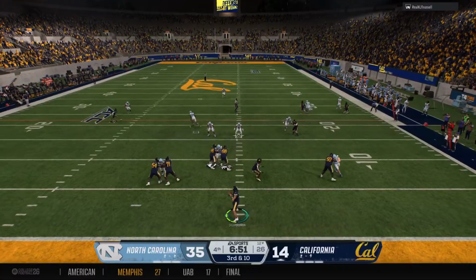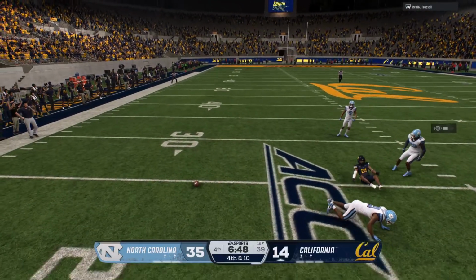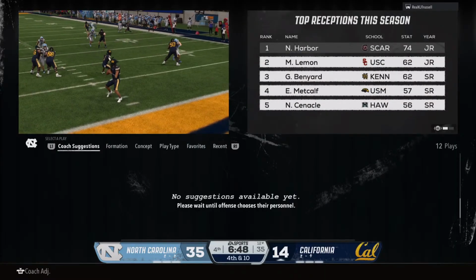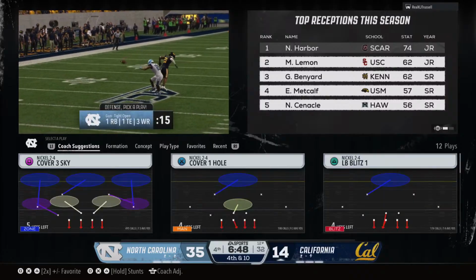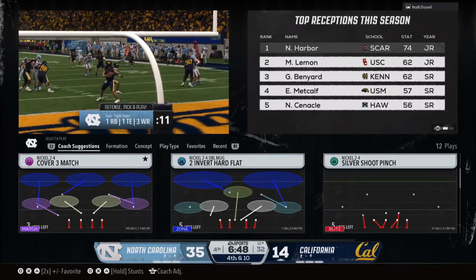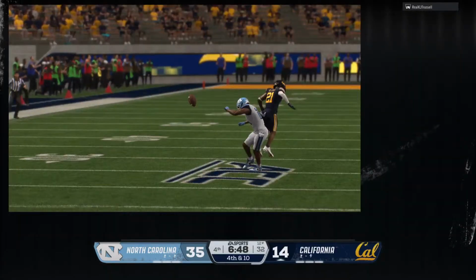Trying to move the sticks on 3rd down through the air. And that's incomplete. A defender all over him. Knocked the ball to the ground. 4th down coming up. And you've got to expect this offense to go for it again here on 4th down, right? Obviously trailing. We're in the second half, but we saw them try to go for it on 4th down early. Didn't have any success. They've got to dial up a better play here.